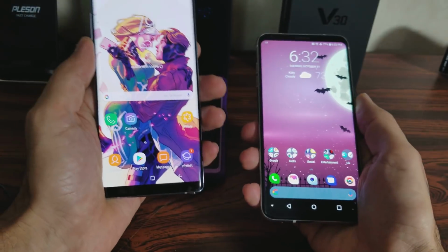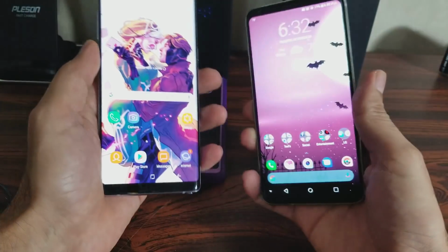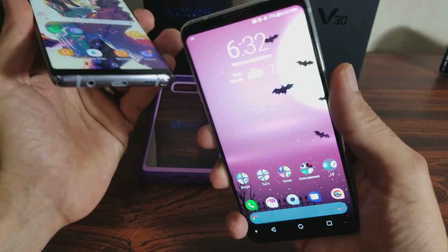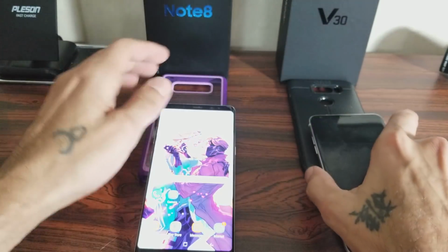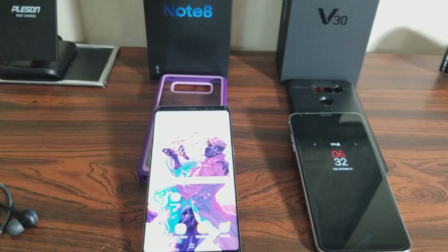If you prefer taking videos and excellent audio, the V30 is for you. If you just like premium devices, a nice screen to look at, signing documents, more professional, the Note 8 would be for you. But like I said, I was just pointing out all the specs, the features, and stuff like that. Let you guys decide.